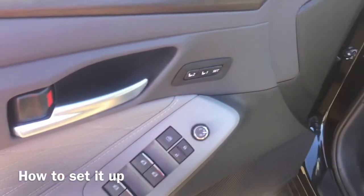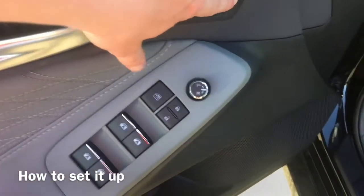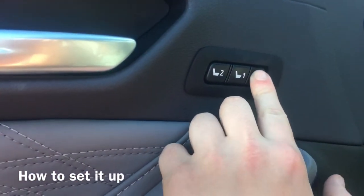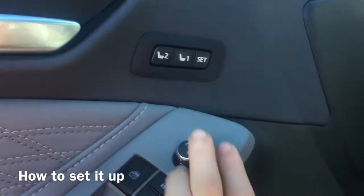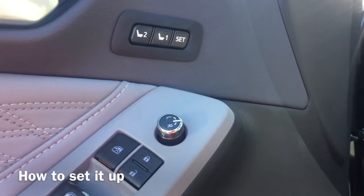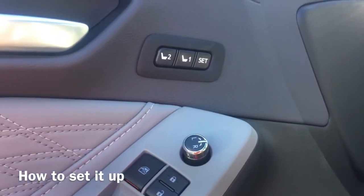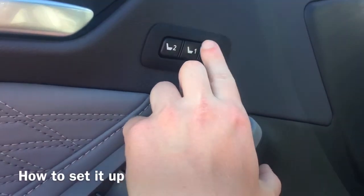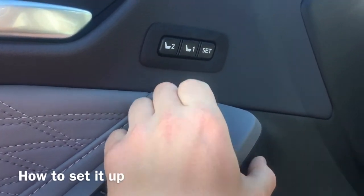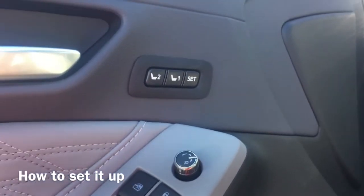And then to set the seat, you just hit the set button right here. Sorry, I'll try and show it to you better. So you can hit the set, and that will save the setting of the seat. If you want to go back to exactly where you were, you just hit seat 1. And if you want to save a second one, you hit set, and you hit the 2 button too. So that's how you program the seat.